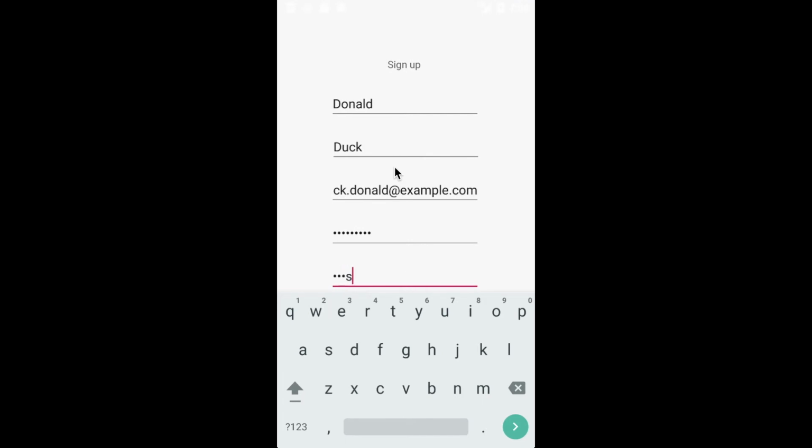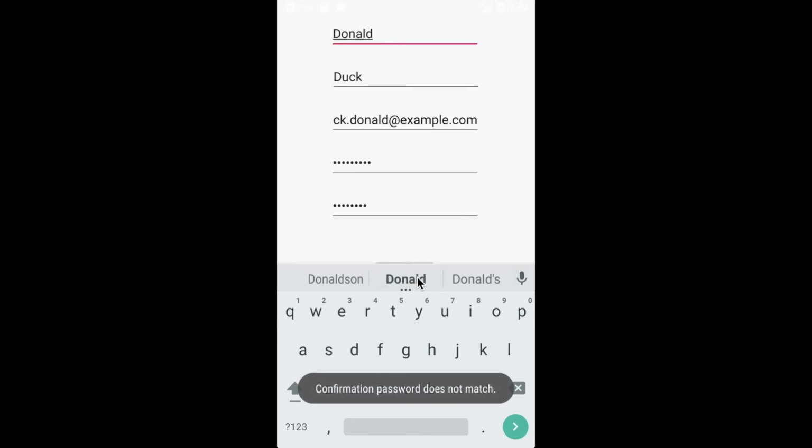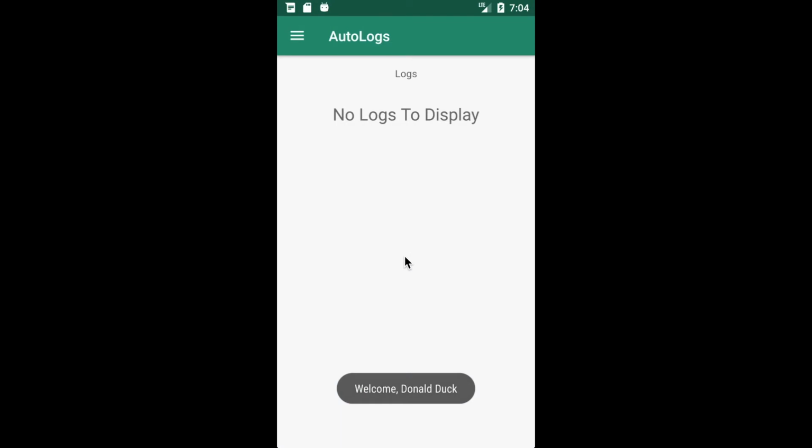At this point, he's got his first name, his last name, his email address, and he's typing in his passwords. As you can see, there was a mismatch between his password and his password confirmations. Now Donald Duck knows to go back and fix the information in the form so that he can sign up successfully. After he fixes his registration, he's successfully signed up and automatically logged in.